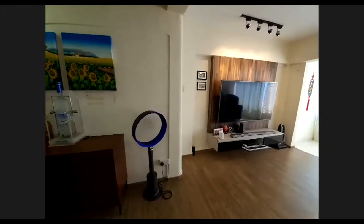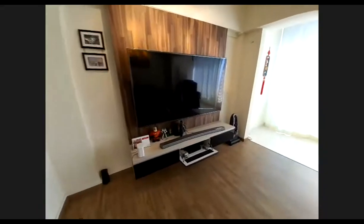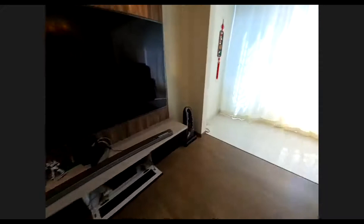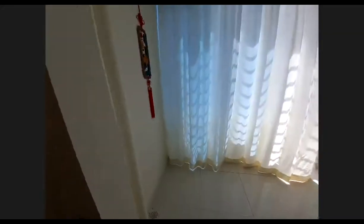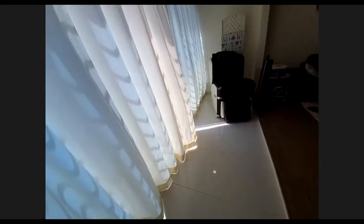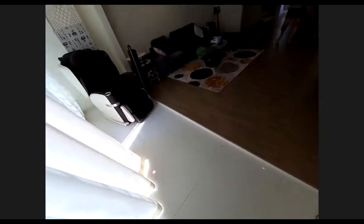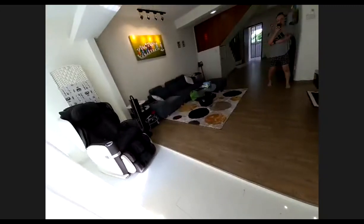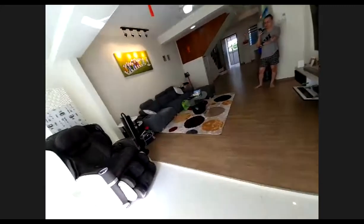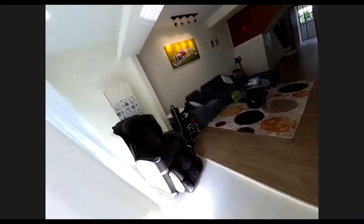Now we can head towards the balcony. Okay, balcony, as you can see, there's a different flooring down there. And right now they've closed the curtain because I believe it's too bright outside. So that is why it's a bit glaring.